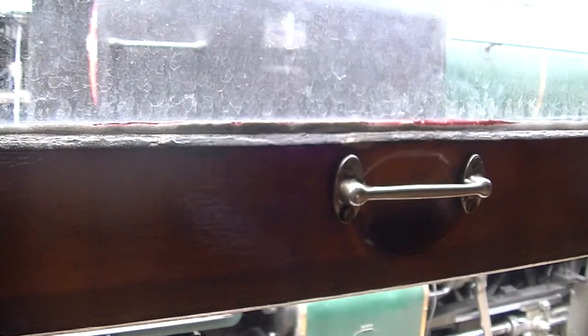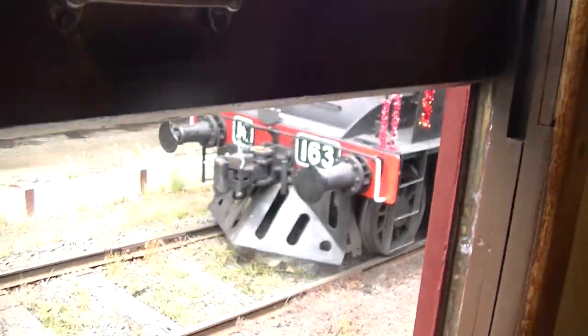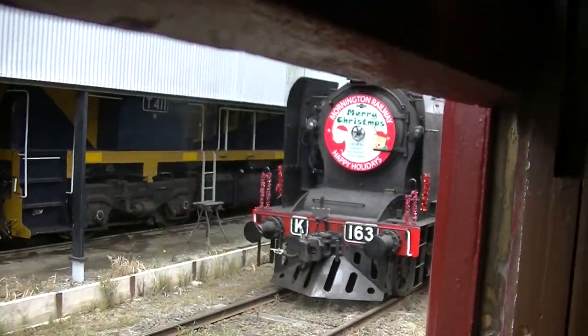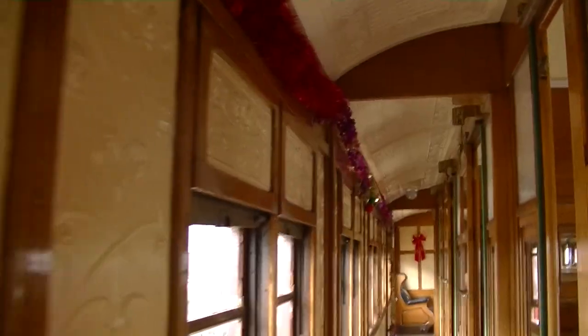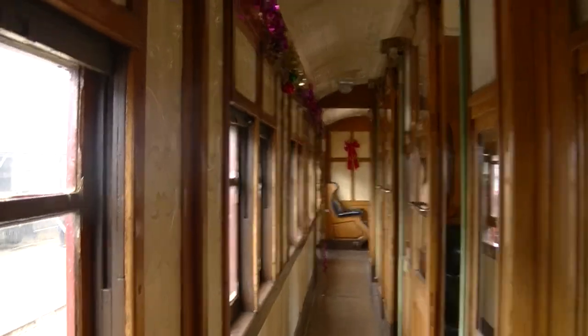That 63 was passing us. They have to shunt it all the way to the other side. Okay. Yeah, this is just inside the train. I'll just film it. Can't really film in the dog boxes because there's people in here.